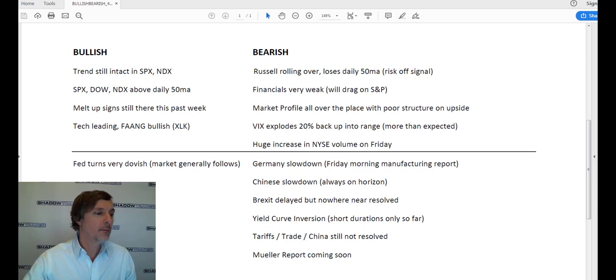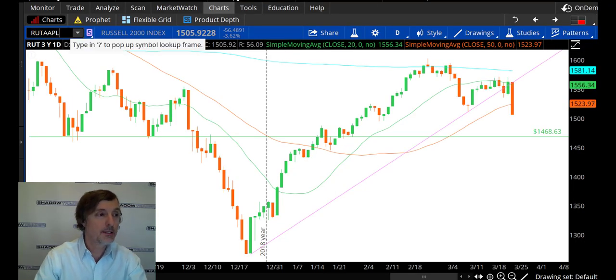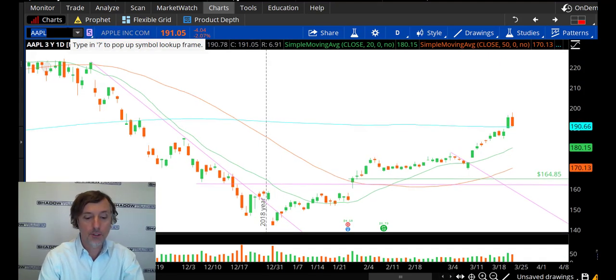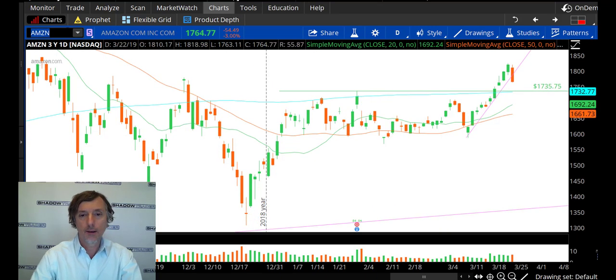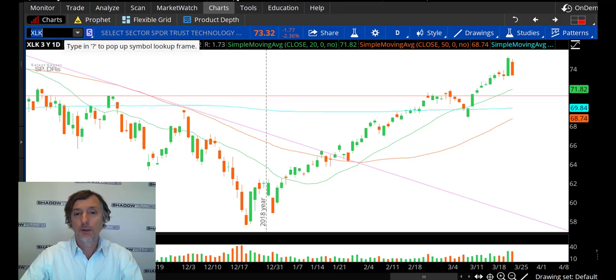All right. Last item on the bullish side is tech leading FANG bullish XLK. Again, this is somewhat different after Friday, but for the most part, these stocks for instance, FANG technology, they are still pretty strong, especially Facebook is kind of just in the middle of this range, and Amazon had one of the best weeks I've ever seen, where the stock just literally almost didn't even have a down day and then broke its trend on Friday. If you look at XLK as a proxy, really very, very strong.